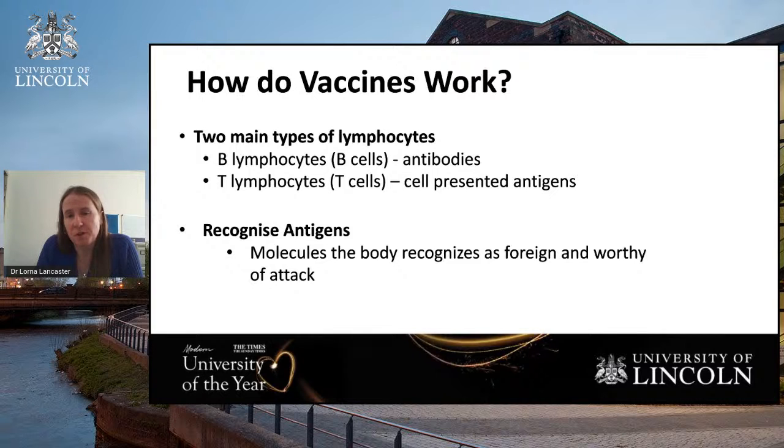Mostly we've been focusing on the B lymphocytes because antibodies are relatively straightforward to measure. But actually, in terms of COVID, we think that T cells are more involved in this type of infection. There are a number of infections that tend to have more involvement with T cells, so a lot of research has been going into monitoring these compared to antibodies. But antibodies are extremely important in the adaptive immune response, and as I said, they are slightly easier to measure when it comes to vaccine efficacy.